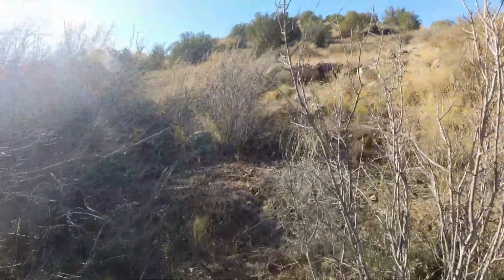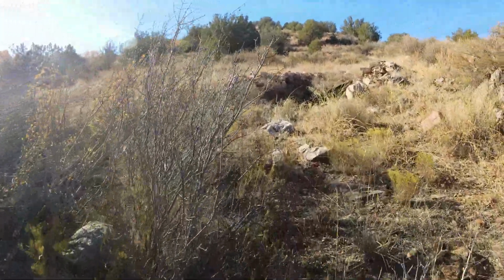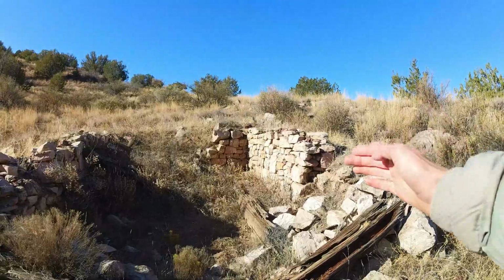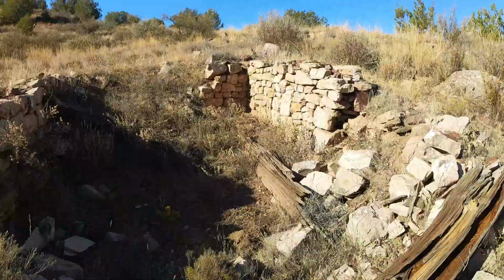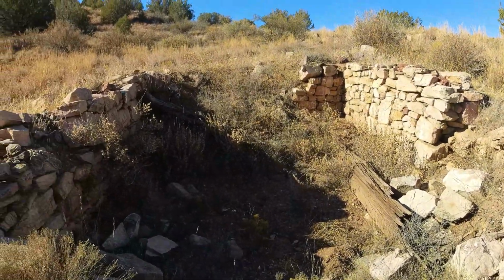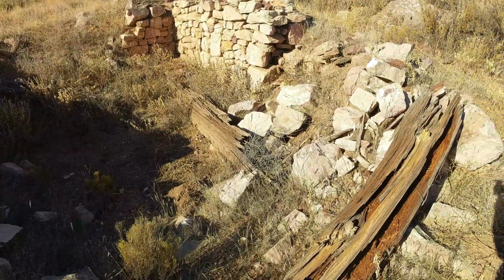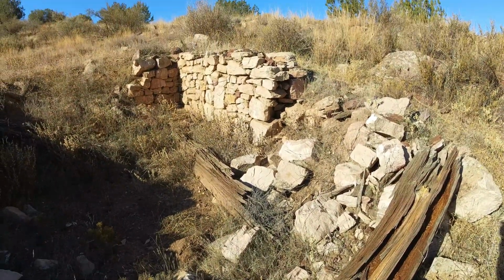I think there's an old structure here. It's like an old cabin. You can see the walls built up into a small little cabin here. There's some old wood pieces and metal around.